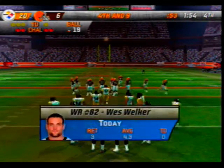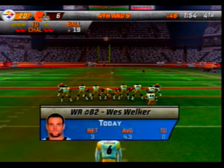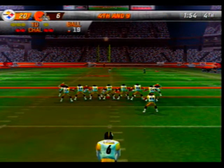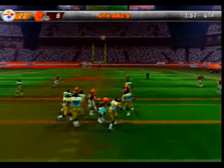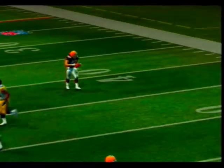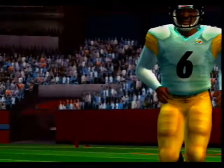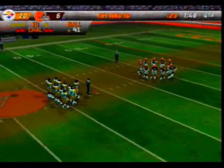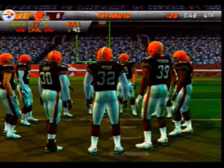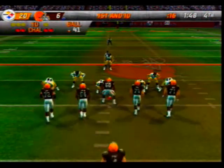So as we get set for the punt, let's take a look at our returner's stats. Williams comes into the game for the punt. Welker sets up, waiting for the punt. And he chooses not to return this one. Fair catch made at the 41-yard line. The Browns will start the drive at the 41-yard line.